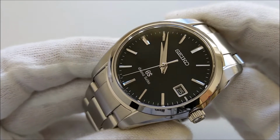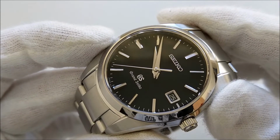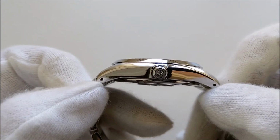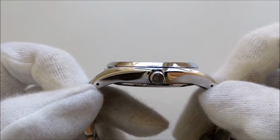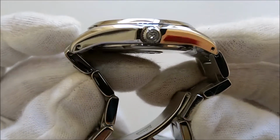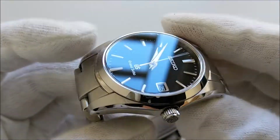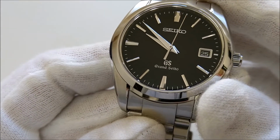Let's go over some specs of this watch. The watch has a case diameter of 37 millimeters. It has a thickness of 10 millimeters, and it has a lug-to-lug distance of 44.5 millimeters if we are taking a look at the case, but it has an effective lug-to-lug distance of 48 millimeters due to the protruding end link. It has a very nice combination of polish and brush finishing.